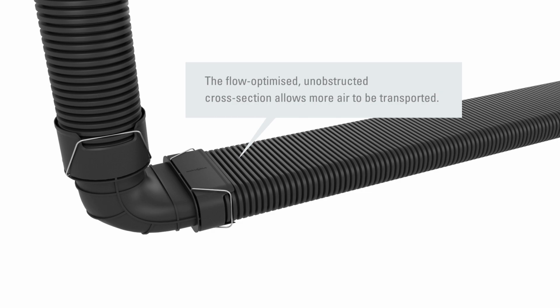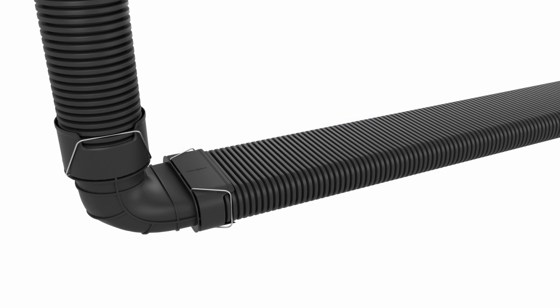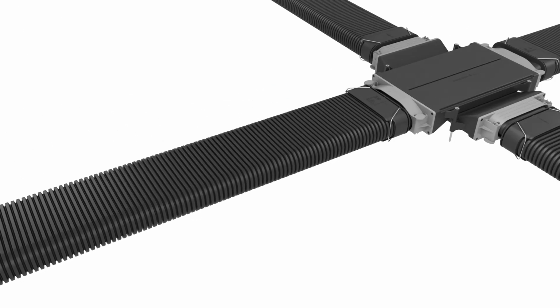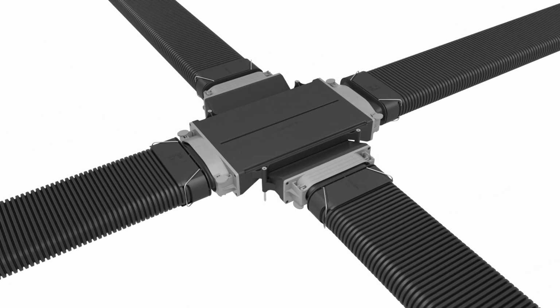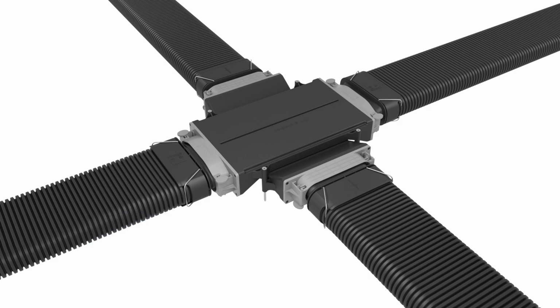Accordingly, a tight bend or the transition to another cross-section does not increase the system's noise level or impair its energy efficiency or performance. Even in installations with very challenging requirements, with Viessmann VitoAir, you also have the right connection piece.